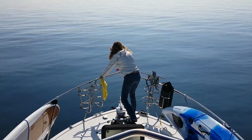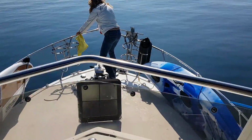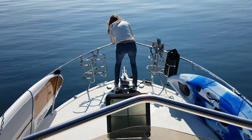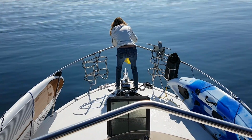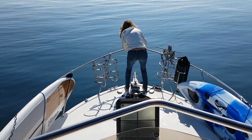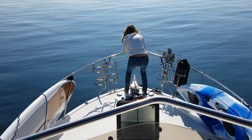Here's Doreen running up the quarantine flag because we officially just crossed into the United States. And so now, of course, what you're supposed to do is you run up the yellow quarantine flag to let them know that you still have not cleared customs. And there she is. Hopefully she doesn't slip off the bow. Oh no!